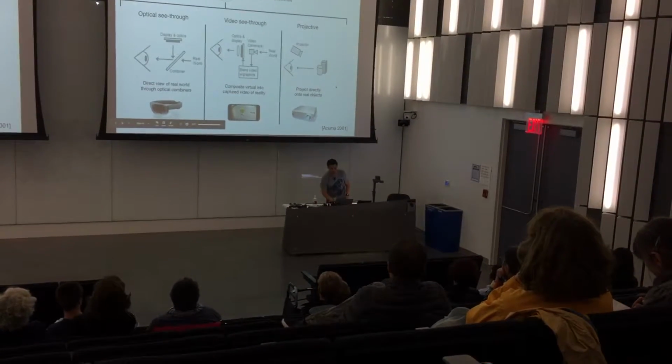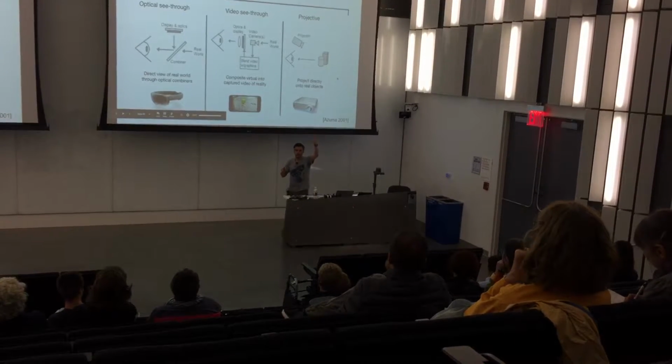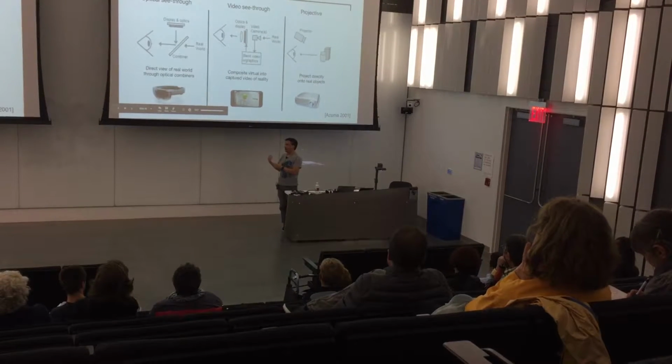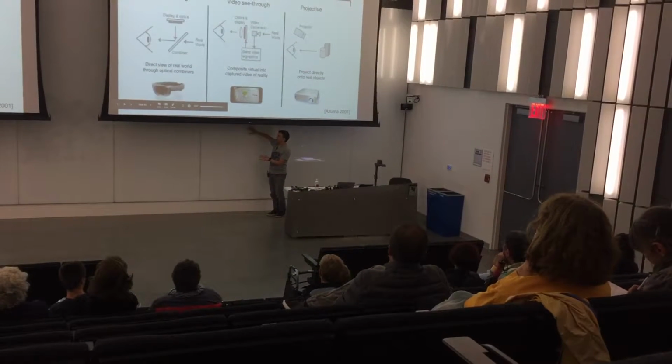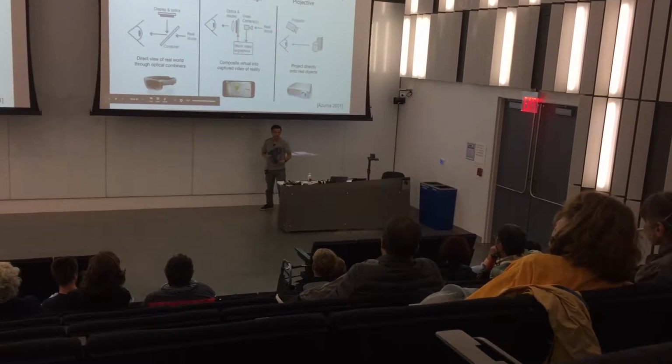And then the other one I mentioned was projective, where you've got one or more projectors, like the one I described over your kitchen island, or on the back, like at an espresso bar, you could have a menu that's not real, it's actually just projected, and it's something you could interact with.